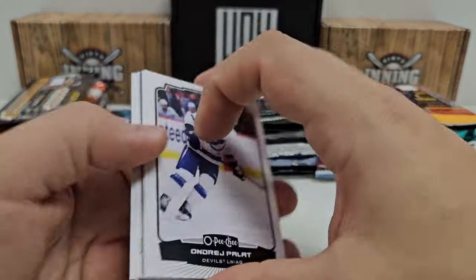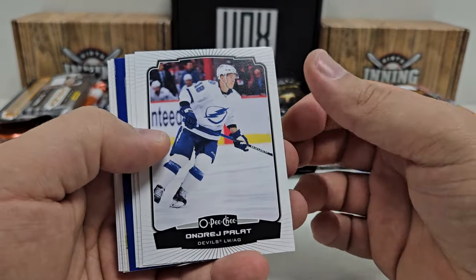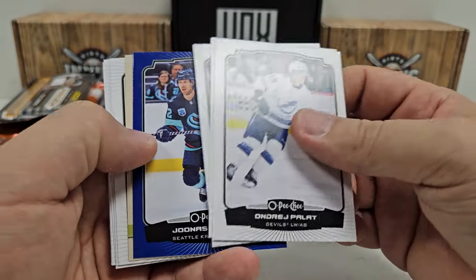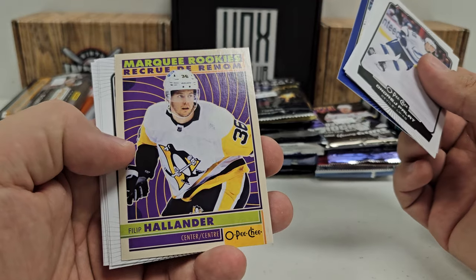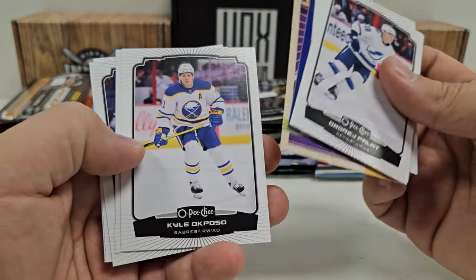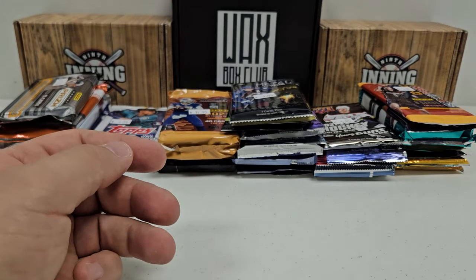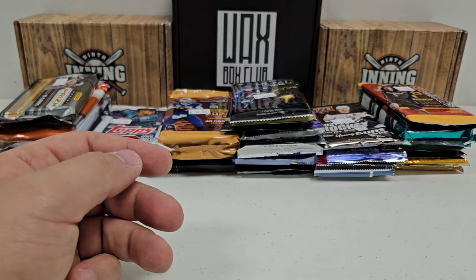22-23 OPG. See if we can get anything at all in here in the blue that's not numbered. Marquee rookie of Nils, the blue. Jonas Donskoi. Philip Hallander for our retro rookie. And then just a whole bunch of base. Mac Daddy there and Kyle Connor. All right, what do we want to go to next?